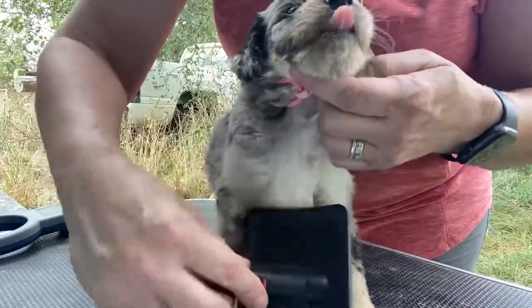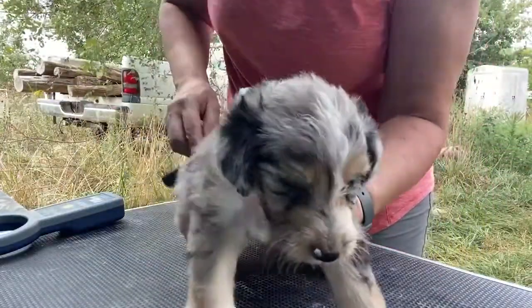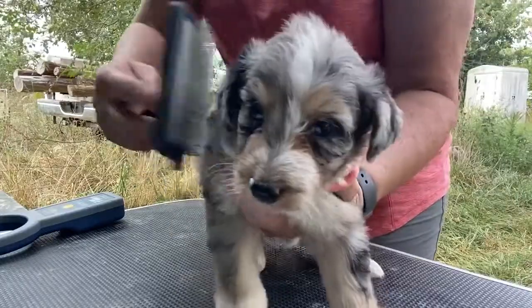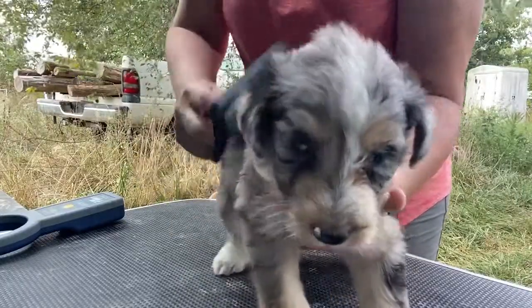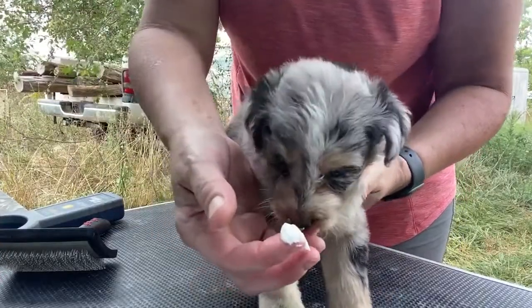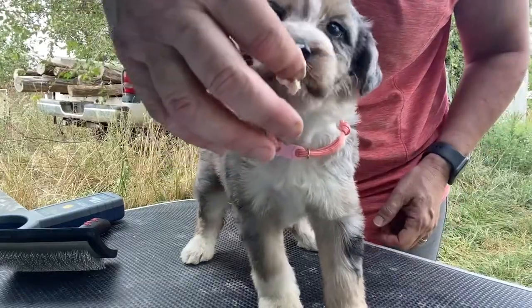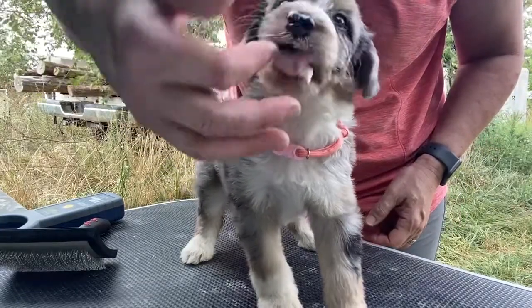This is her first time up on the grooming table. She's never been on a floor surface like this before. None of the puppies have. Up on a new space, high off the ground, very intimidating for a puppy this early on. Little distraction with some cream cheese. Good girl. Can you see that tail wag?